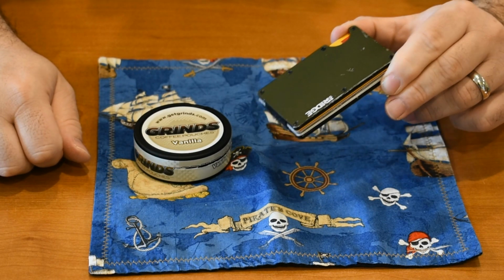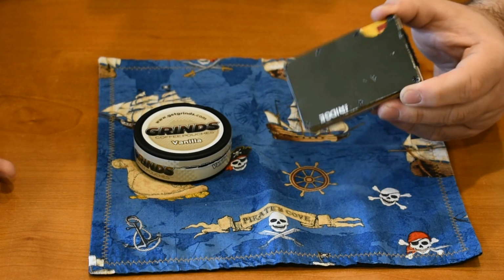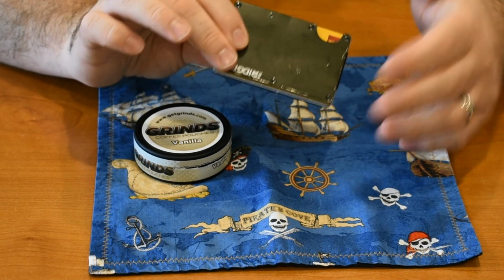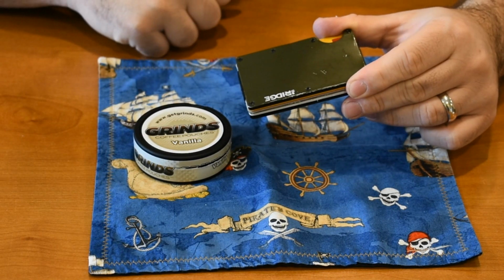But this is a cool wallet, and it doesn't look like your traditional wallet, but definitely a good quality product. And so I'd recommend this, and I'm carrying this, and I don't see that changing for a while.